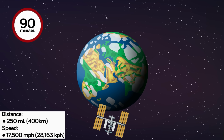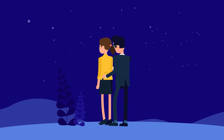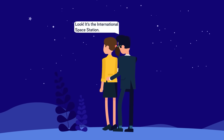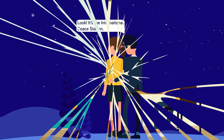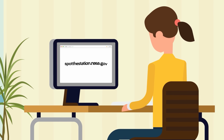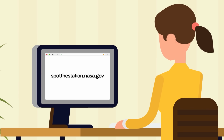Okay, but can you see it from down here? Number 47. Yes, you can, as long as you have clear skies. There are thousands of places on Earth from where you can easily spot the ISS. It's the third brightest object in the sky, and it's no big deal to get a glimpse. If you want to know where to look and when, NASA has a website called Spot the Station. NASA says it looks like a bright, fast-moving plane. Don't get too excited. No sooner than you see it, it's gone.